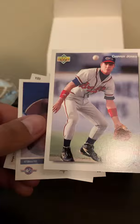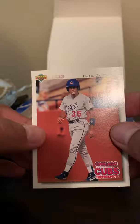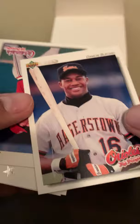Nice looking card there. Is that corner jacked up? I think it is. It's a nice Chipper though. Terrell Lowry and Pedro Castellano. So we got Chipper. Man, okay. Cliff Floyd again. Nice. Had to be the first card. Devin Buford. John Mabry.